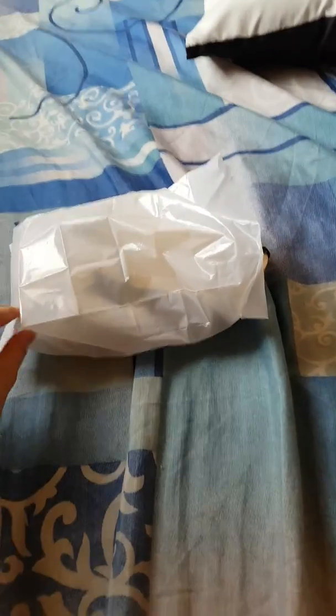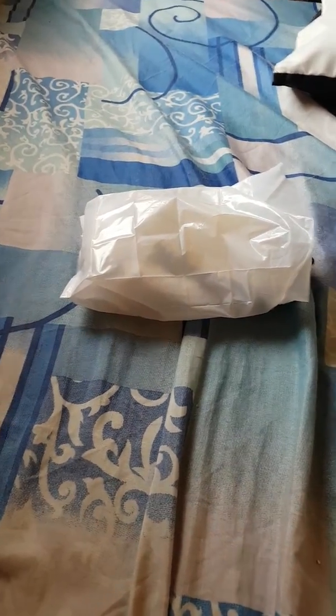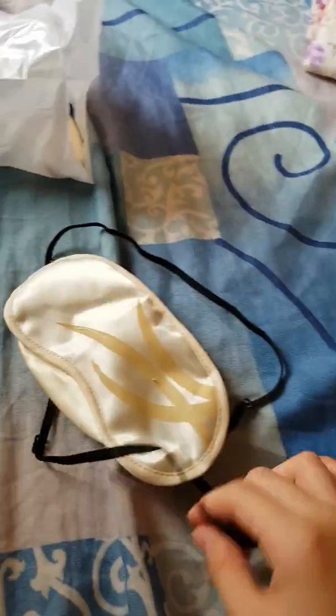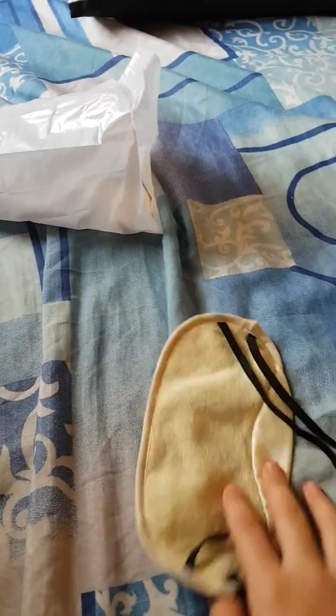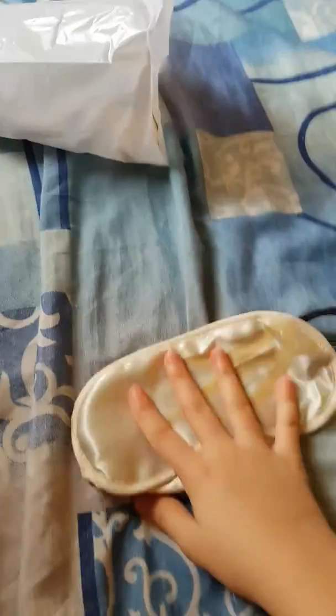So I just got a sanitary bag, which was also from the collection of stuff, and I put some stuff that I would bring with me everywhere I go. Okay, so let's get started. The first thing we have here is an eye cover for when you're sleeping. If you're in the car or just sleepy, you can use this. That's one of the things.